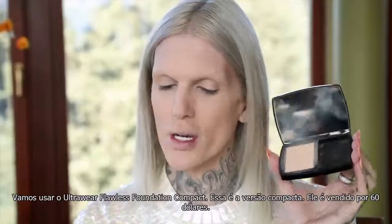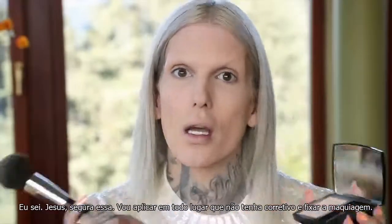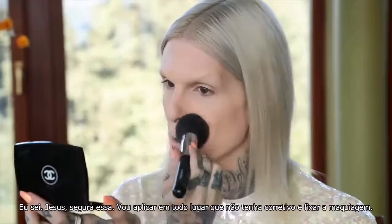This is the compact version, and this does retail for $60. I know, Jesus, take the wheel. I'm just gonna put this everywhere where there was not concealer, and really just set the face.